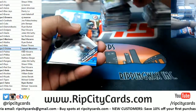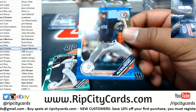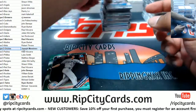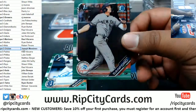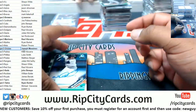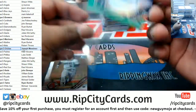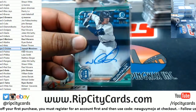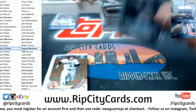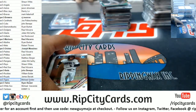We got an auto in here. Domingo Acevedo, 150 Yankees, non-auto. Jake Sanford, 299 Yankees, non-auto. A Tiger auto for Nick Quintana. Tigers autograph. Decent. Tigers with a hit.